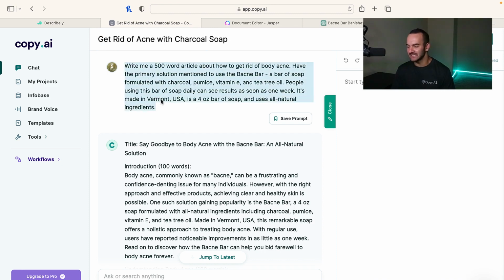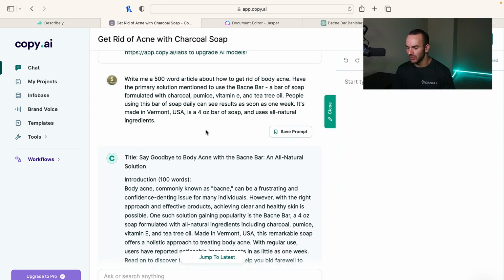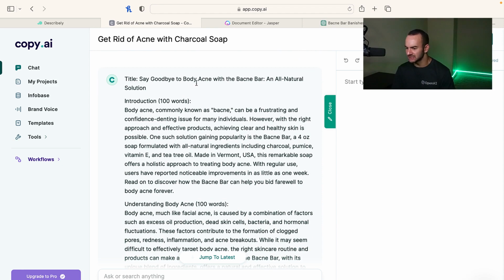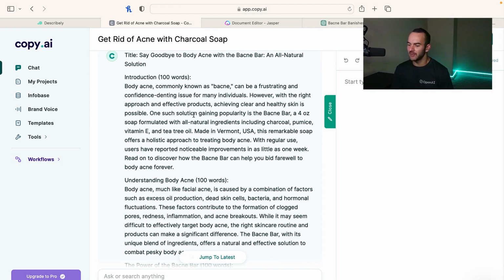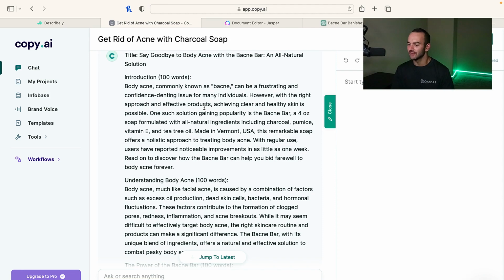Got the exact same prompt for them. With this one, it didn't have me say what keywords I wanted to use, but it looks like it does use body acne and then backne, which are the main ones I'm going for. So let's read the intro. Body acne, commonly known as backne, can be a frustrating and confidence-denting issue for many individuals.